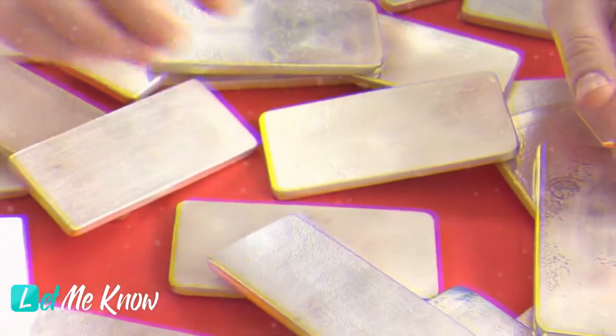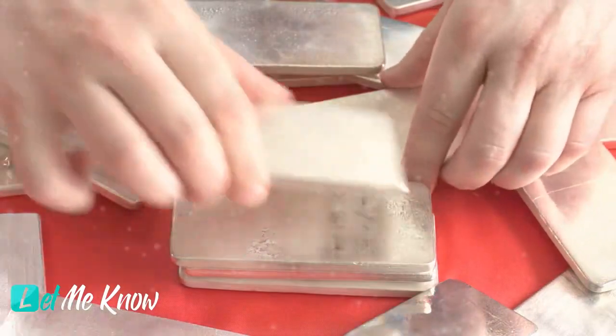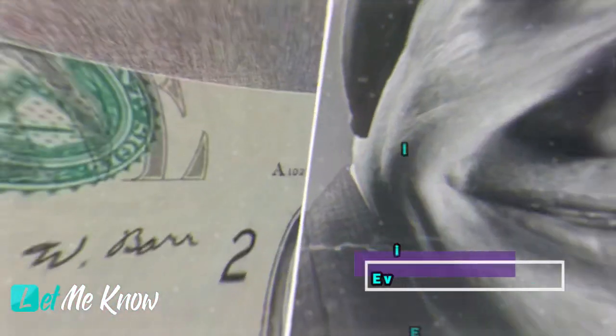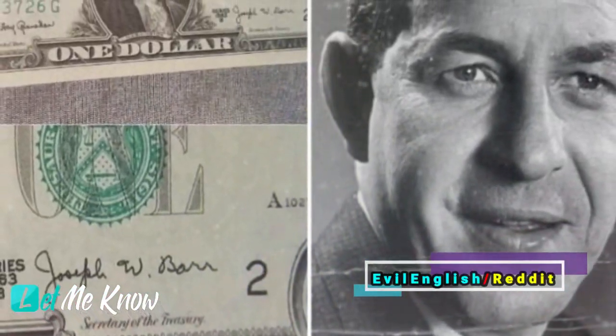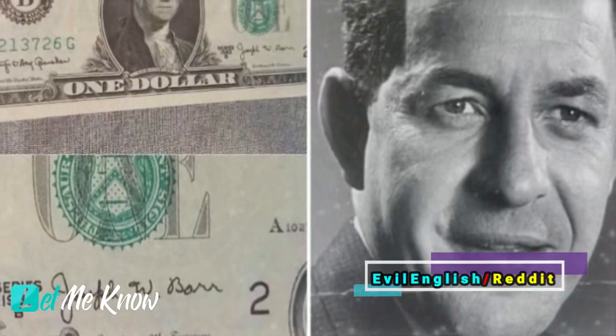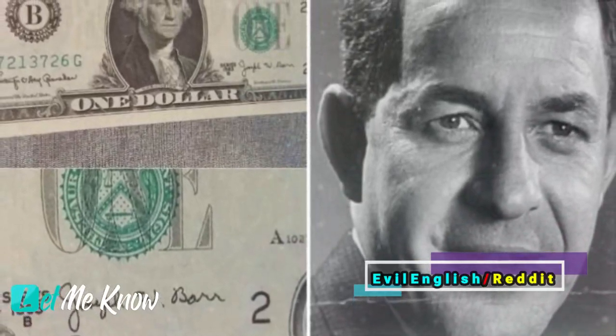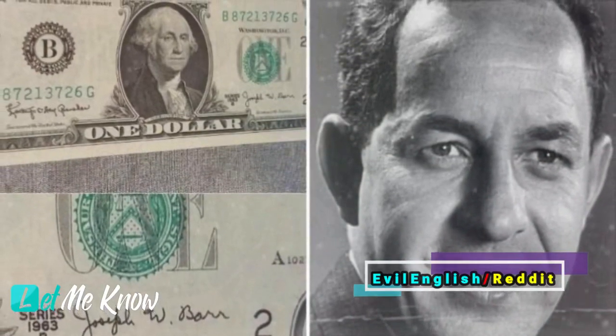In the second safe, he found dollar bills with Joseph W. Barr's signature. For 1 month in 1968, Barr was the Secretary of the Treasury. Because of his short term, not many of these notes were produced, making them very valuable. He took to the internet for answers. Up next is what he learned from fellow Redditors.